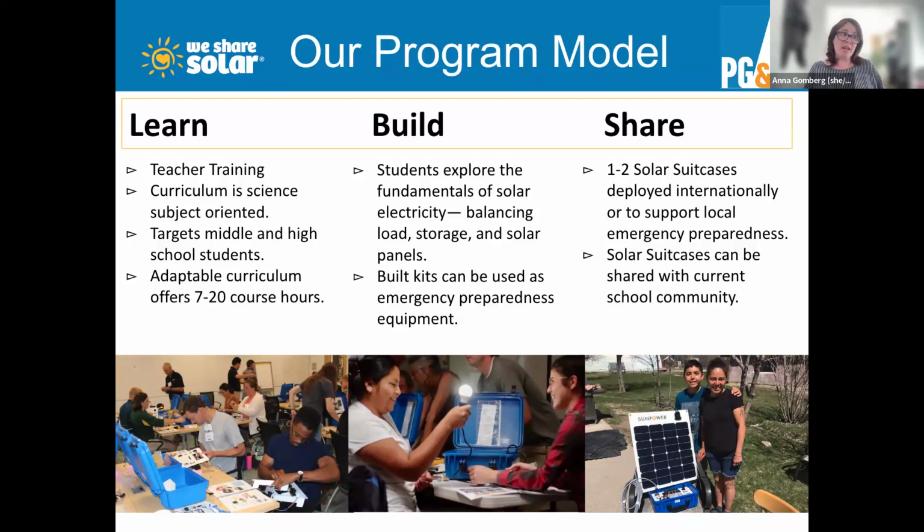They then share them. So depending on the program, sometimes these suitcases get deployed internationally, most often to schools, community centers or libraries in East Africa. Kenya and Uganda are our main countries we work in. Or sometimes these suitcases get deployed locally to the local community for emergency preparedness. So we have lots of different ways that these suitcases are out there in the world being used. And we found that the process of building them is very engaging for students and for teachers.